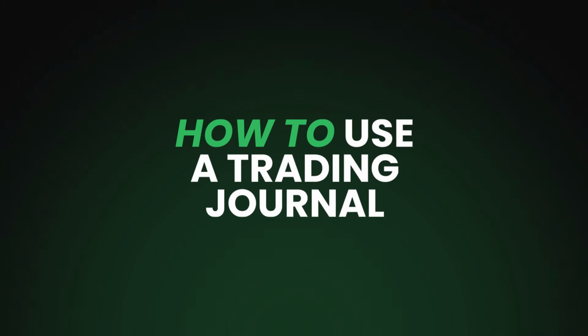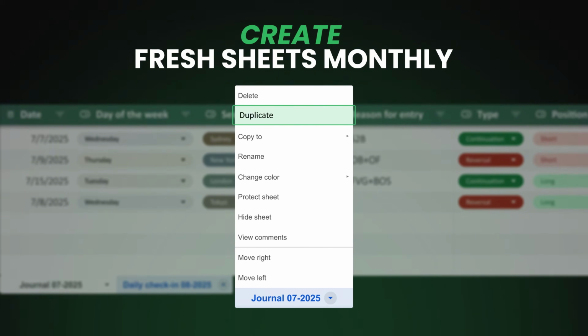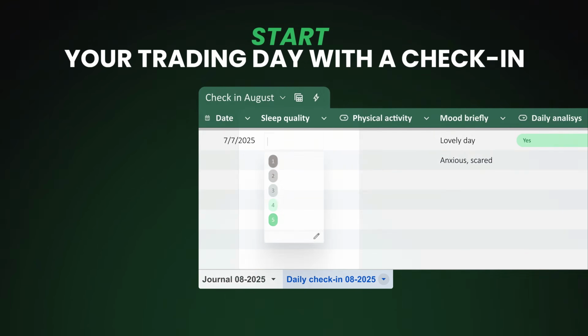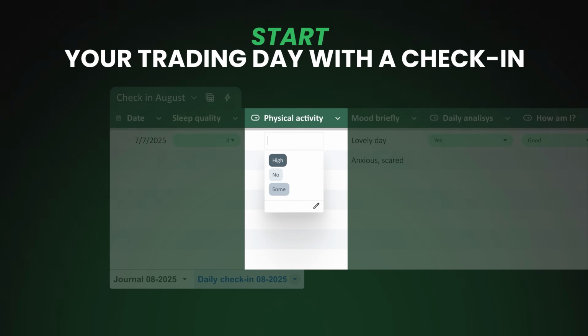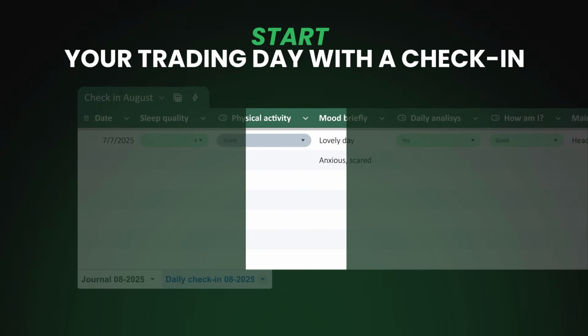Here's how to use the FBS Trading Journal. To make the journal easier to use, create fresh sheets every month. Start your trading day by answering a few check-in questions. Remember that your physical condition determines how focused you are and how quickly your brain operates. Your trading may not go well if you don't feel well.